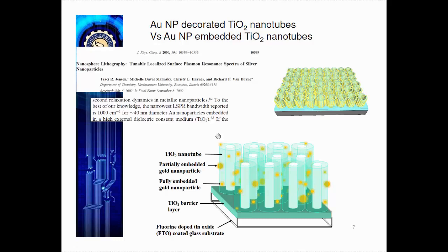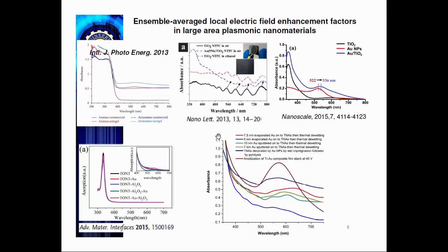So that was the concept here. What I'm showing here are some of the ensemble plasmon resonances of similar systems. You can see there are quite a few that are broad, in Nanoscale, Nano Letters, ACS Materials and Interfaces. And when we use this partial embedding, we immediately saw Q factors and extinction coefficients that were much larger.